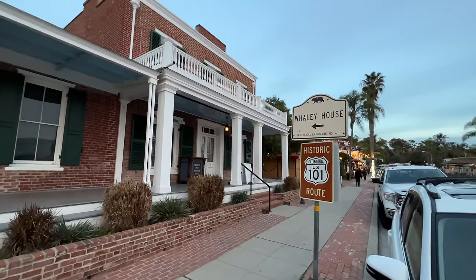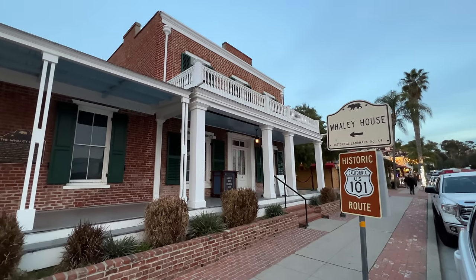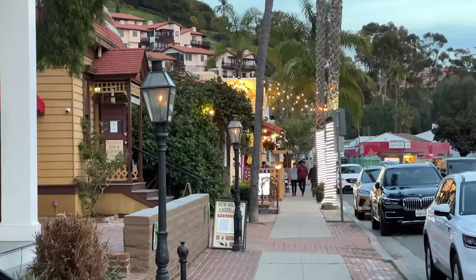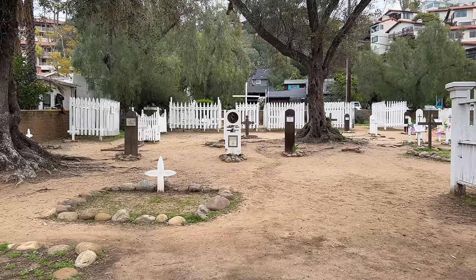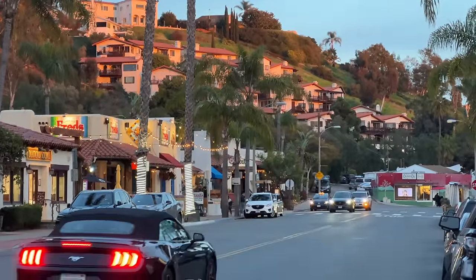Yeah, out here in Old Town San Diego, they have Whaley's House, which is actually considered the most haunted house in America. How they make traditional tortillas.